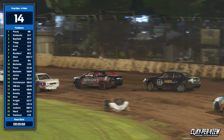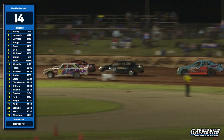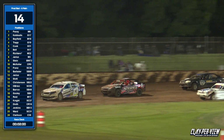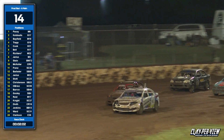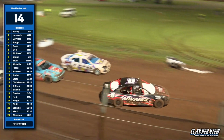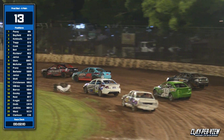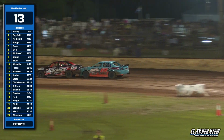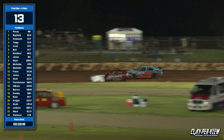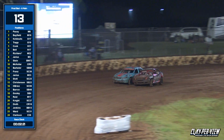Braden Pacey to the outside going down the back chute. Neil Caldulis, Bryce Bayfield and Robert Trapp, they're the front 4 cars mixing it up in the first lot of lap traffic as they go down the main straightaway one more time. And Bryce Bayfield has muscled his way into position number 2. Neil Caldulis, left up high on the racetrack, goes back to 3. Robert Trapp would be the next one, and then Dan Cook around the outside.